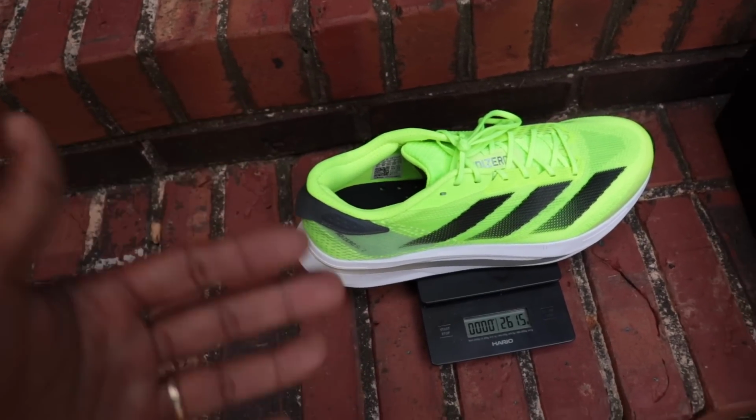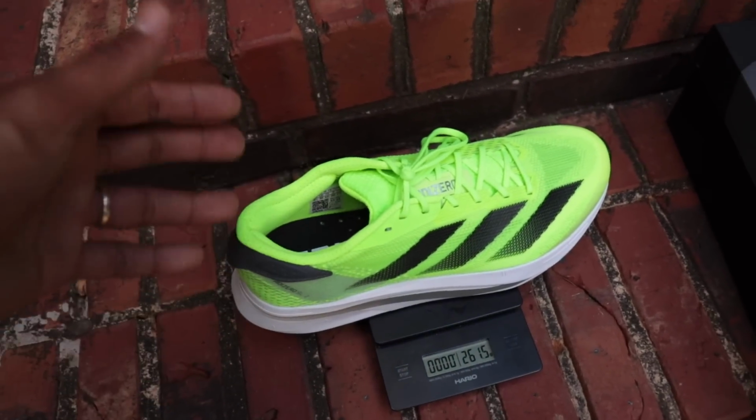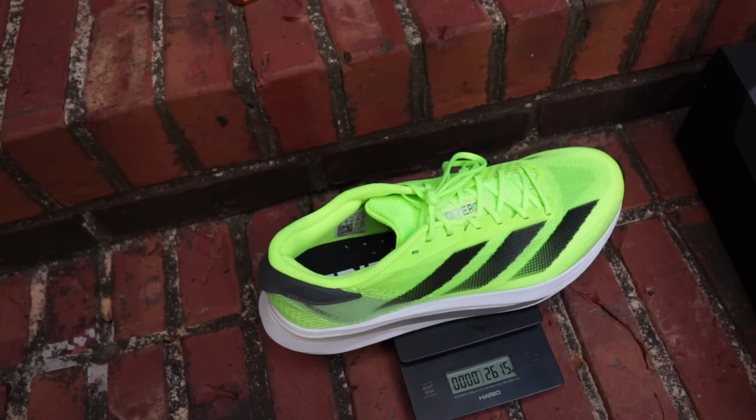Pull up like I'm Rain Man, bro. I think that was enough for you. So this is coming in on the lighter side. I don't remember exactly the Hoka Mach 6. We're going to have to do a head-to-head between these two. I don't actually remember the weight of that off the top of my head.